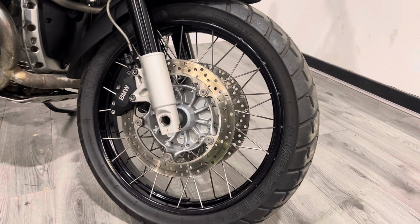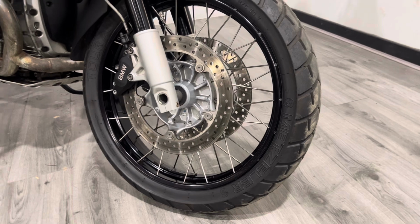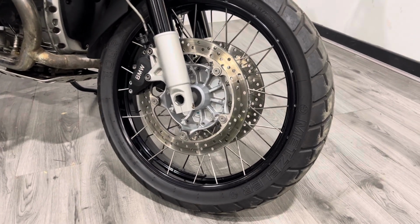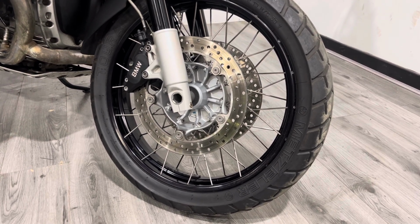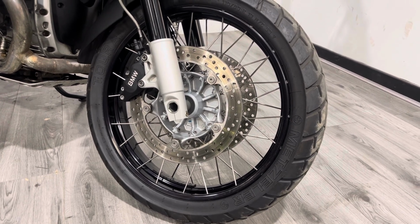So starting at the front, obviously you've got wire wheels. These are tubeless rims, so you can identify that by seeing just on the outside of the rims there, the spokes. So obviously tubeless if you are taking this bike off-road, but it is a pretty big unit, I have to say. Twin discs on these, so loads and loads of stopping power with 4-pot BMW brakes.